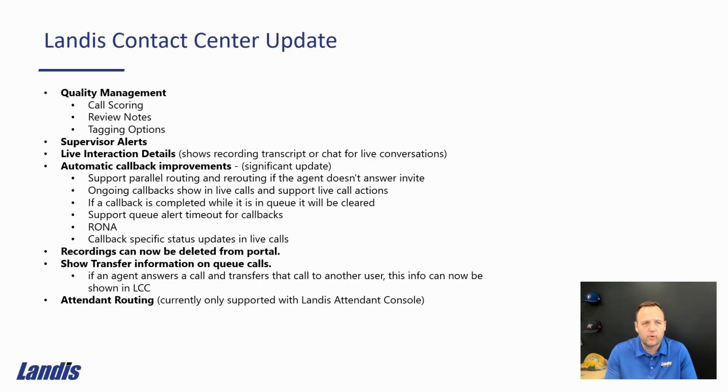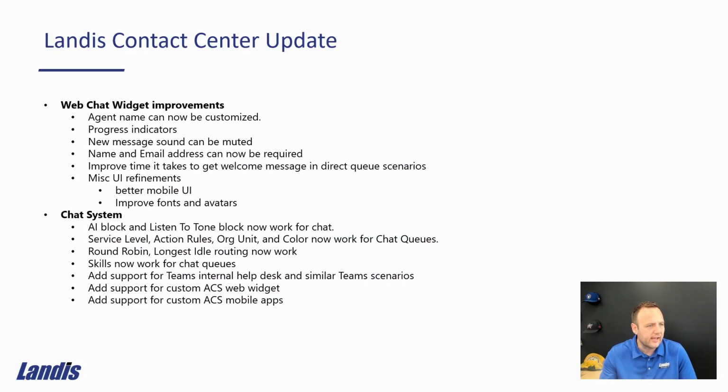This shows up on their attendant console dashboard. You have the ability to toggle between calls and see any new ones pop in. Now, this only works with the Landis Attendant Console. It does not work if they're using Teams native call controls, so just their Teams client to answer the calls. But it does work very well with that Attendant Console, which is the user interface that we recommend for those users anyway.